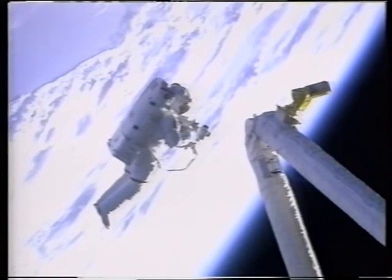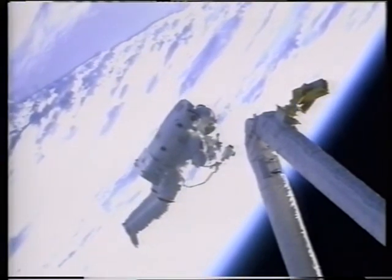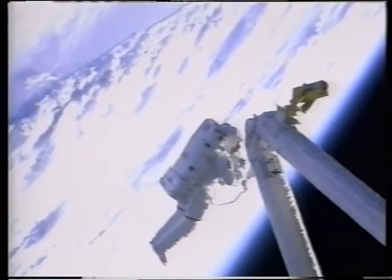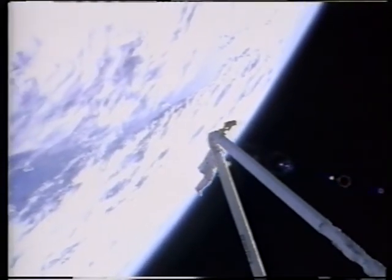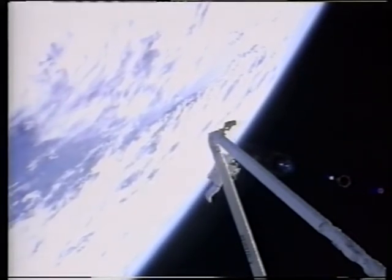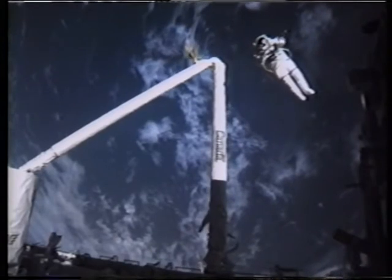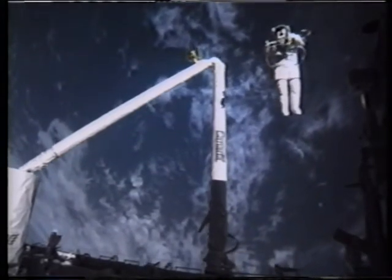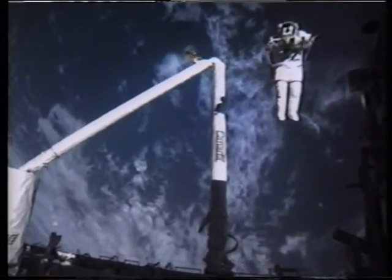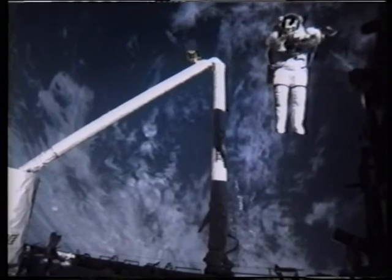35 and 21. Copy. And Mark Lee now very carefully rounding the corner, the elbow position on the robot arm, making the final turn, coming back, headed down toward the payload bay.